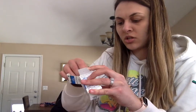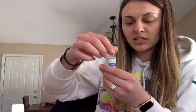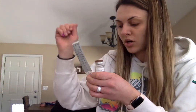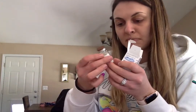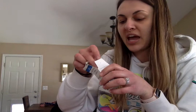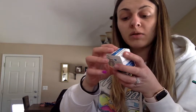These don't have to be refrigerated or anything. They're just progesterone and oil, and this top little cap pops off, and you take one of these syringes, pop it through this little rubber part on the top, draw it up, and then you do the injection. So, pretty cool. It's hard to say because I don't know what dosage of progesterone they're going to have me doing. I'd have to look at my medication list, but one milliliter daily is what I'm supposed to inject.